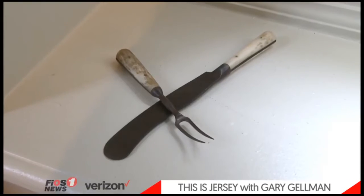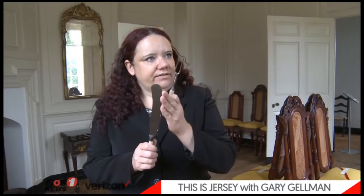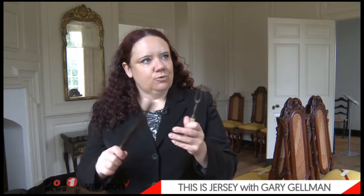Once you had your food cut up, you're going to eat it from what's called an eating knife. This is very, very dull. You're not going to cut anything with this. So they're literally putting the food in their mouth with the knife rather than the fork. It's opposite the way we do things today.